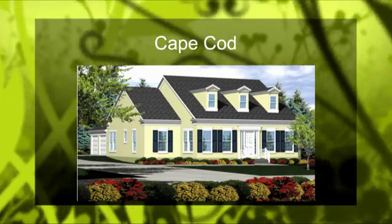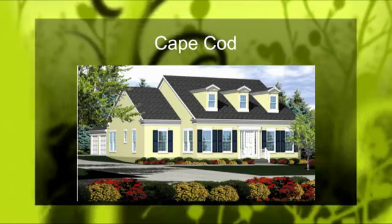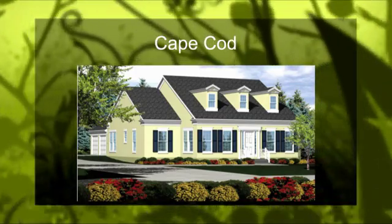So Cape Cod has an extremely steep roof. It's always a story and a half. You see them built today. People love them, and it's really an enjoyable home. The home I grew up in was Cape Cod.